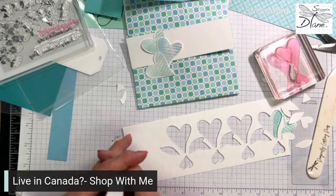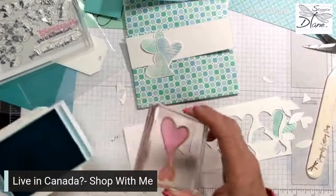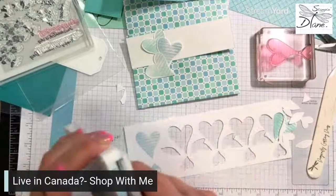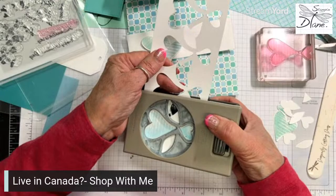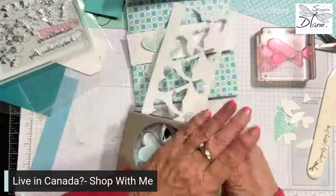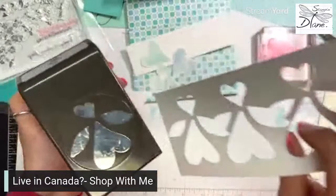And you notice I didn't do any leaves, but if I need some leaves, I can just go in and punch those. Now, because it is a photopolymer stamp set, you could actually punch out your colors and then stamp with them afterwards. I saw somebody do that. I usually stamp first, then punch. There we go. Whoops, that slipped. But we'll be okay with that. All right.